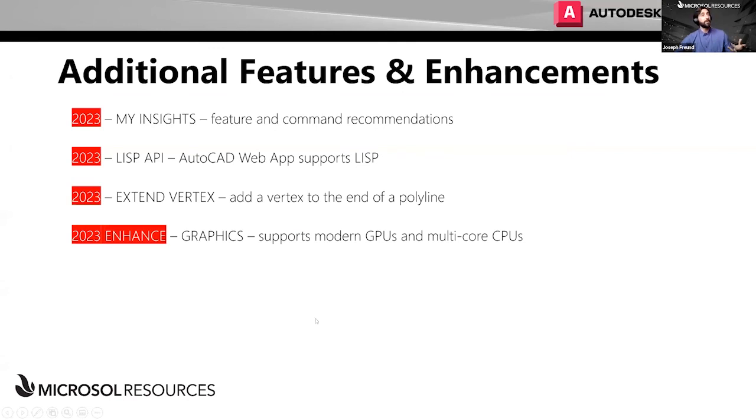You also have graphics improvements. There's more compatibility with modern GPUs and multi-core CPUs. So generally performance should be a little bit better in 2023. As I mentioned before, you've got Trace on the desktop now. That markup import and markup assist is part of it, it taps into the Trace functionality. So that's all kind of packaged together and included.